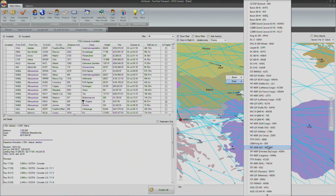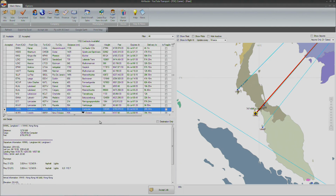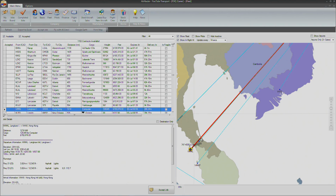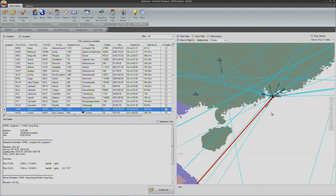Cargo Lex. WMKL. Yeah, it pays a ton, and we got almost a day to do it. So that should be nice. Going to Kai-Tak. That's going to be interesting. I really need to practice that.